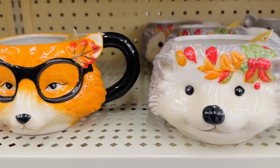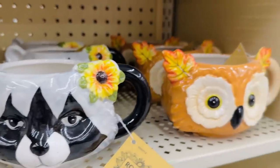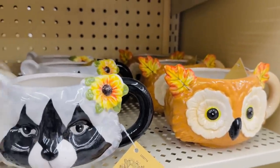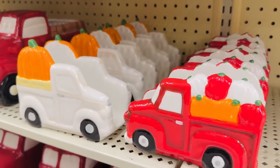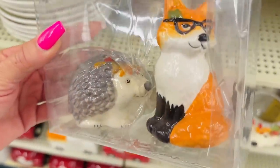Look at these cute little mugs. Oh, I forgot to pick one of them up for my daughter. I think I want to get her the little fox or the owl. She's kind of a little bit of a bookworm, and I just thought those would be really cute for her to have her tea in. She doesn't drink coffee, but she likes to drink tea.